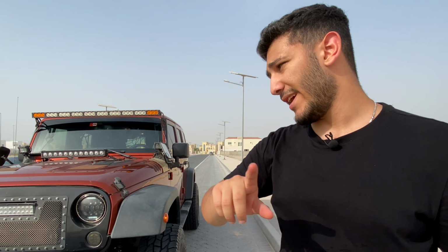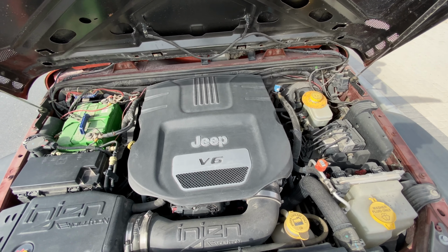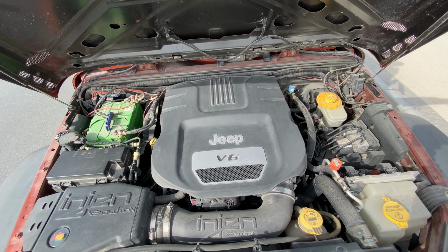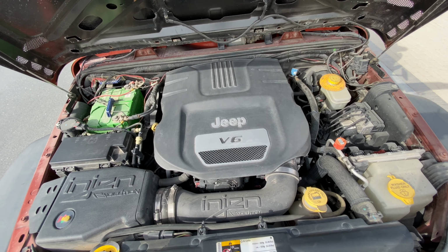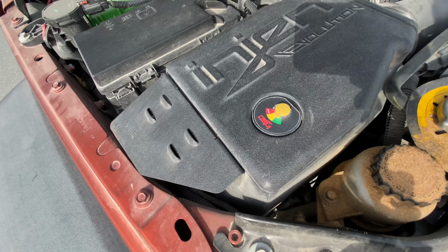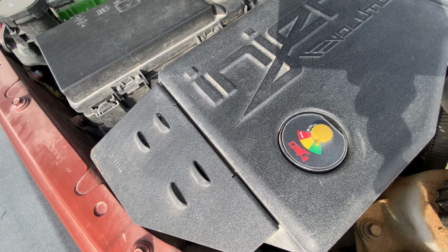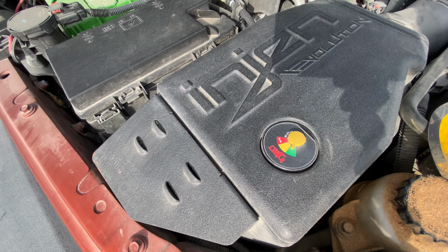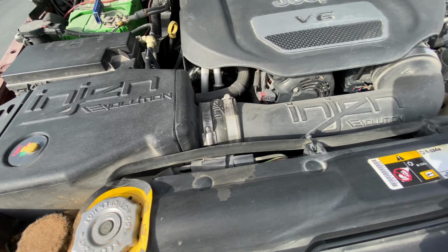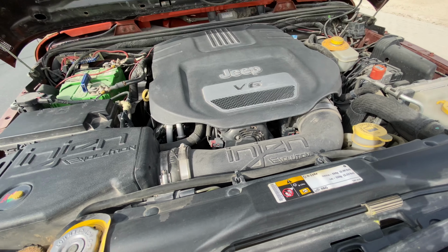But first, let's just talk engine. This car comes with a V6 that makes 285 horsepower, and it also has a mod that is extremely cool. It has this injection air intake, which pretty much indicates to you whether the car is full of sand and it needs to be cleaned or not. When the arrow is facing the red, it means that the car needs to be cleaned as soon as possible.